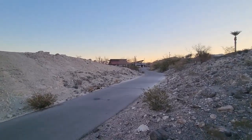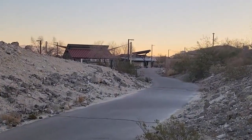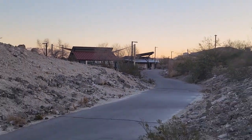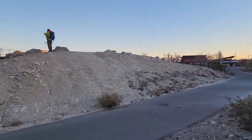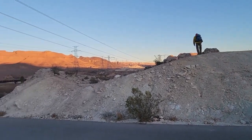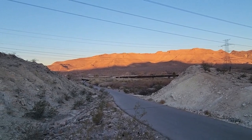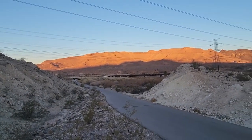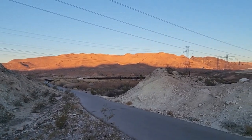29 today. We're at Terrazza Park. Here's the park where we're starting, just outside of Lake Las Vegas. And what we're going to do is take these ridges, which provide an amazing overlook of both Lake Las Vegas and Las Vegas, including the Strip.